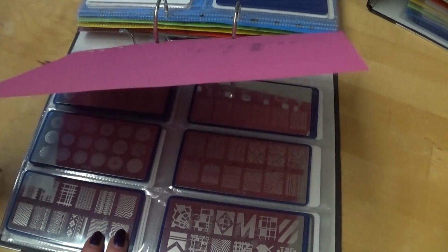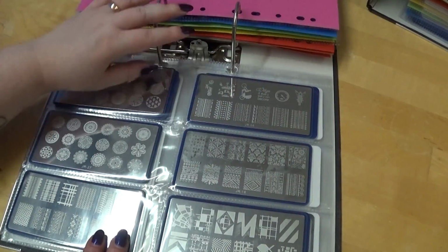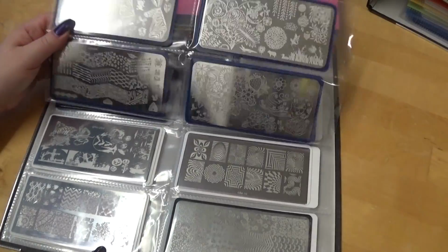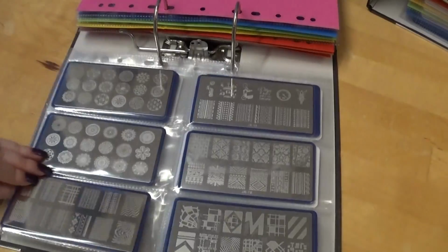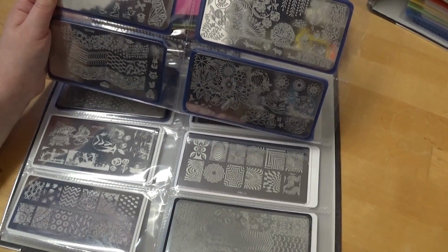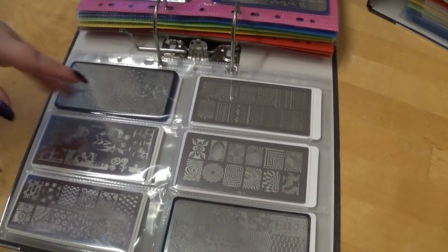Then we have Miss Koli Nia's number 3, which is also another collection of stuff from AliExpress, all of which I stuck onto little holders or that came with holders, and all of these stamp really well. There are some JR plates in here, some YZW. That was popular for a while.